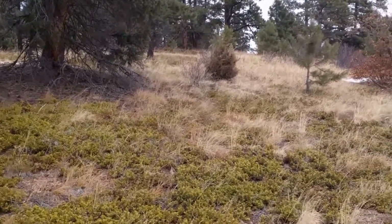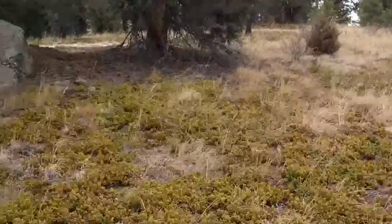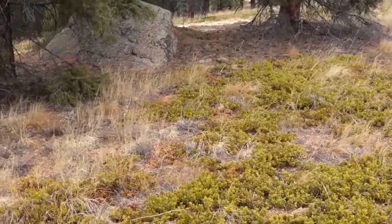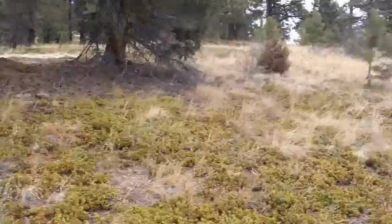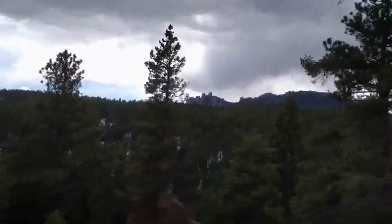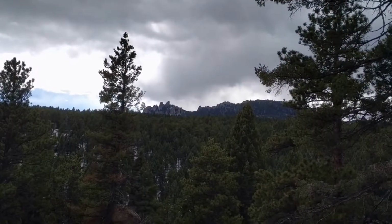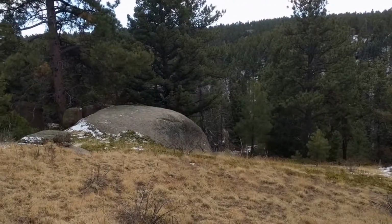So, walking around, looking for sign, looking for bedding areas, looking for poop. Not really much else to say other than that. Beautiful day. That storm didn't really catch up with me. It's making some threats, but not moving in too quickly, so I think I should be fine for a little while.